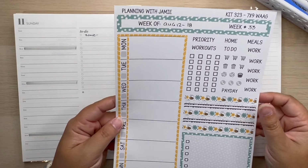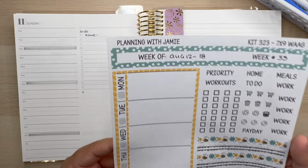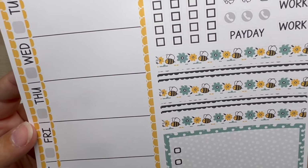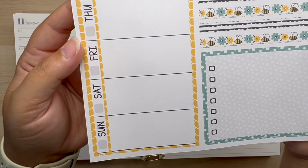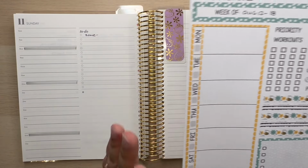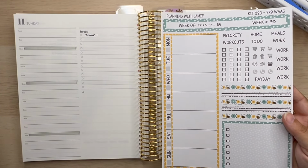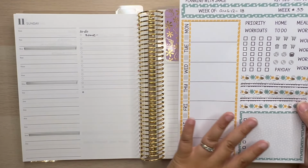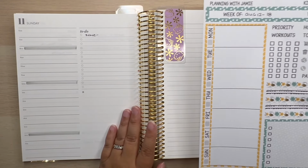So this week we're going to use kit 323. Guys, this is one of my new kits. It is so, so cute. Look at these cute little honeybees here. I love these colors together. They just make me so, so happy. This one kit does all of that that you ended up seeing. So we're going to fill out the page first, and then we're going to start putting the stickers down.